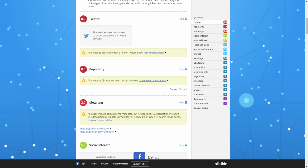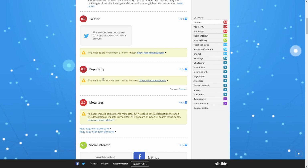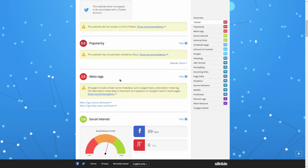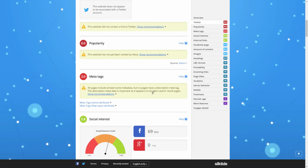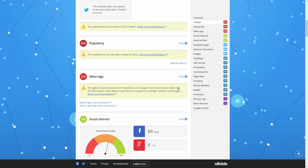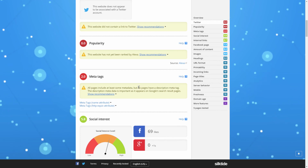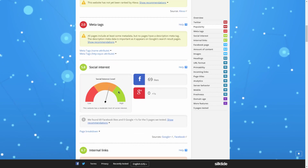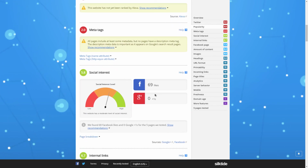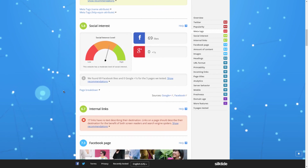Popularity, this doesn't matter. It depends on how new the website is. You can ignore it. Meta tags, it realized that no pages have a description meta tag, which I talked about earlier. This is definitely something you could customize. Social interest is just subjective. The number of likes and so forth, this grows over time.